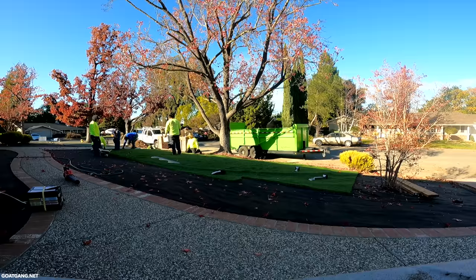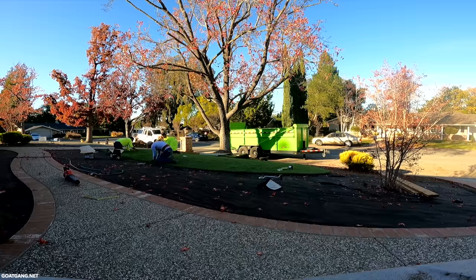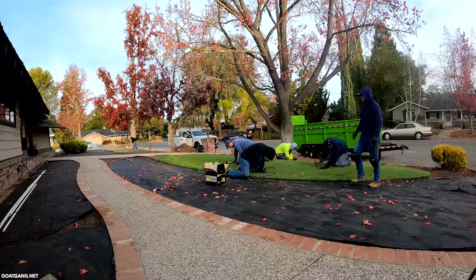It's very, very labor intensive. If you're not charging $15 plus for turf, you're gonna get your little booty handed to you because this is super, super labor intensive. I think for this one, I charged $18 a square because number one, gopher wire, edging, lots of nails, lots of cuts.